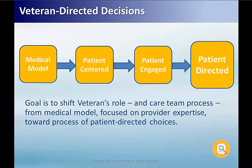One goal of the shared decision-making process is to shift the veteran's role and the interactions with care team members from a medical model focusing on provider expertise toward a process of patient-directed decisions. As we move across the spectrum from the more traditional medical model toward patient-directed care, we move through a place of patient-centered care. This is care that focuses on the needs of the patient, such as a Saturday clinic for those who work 8 to 5 on weekdays.